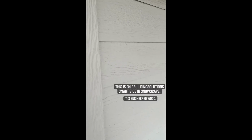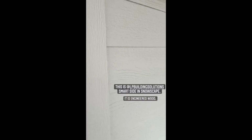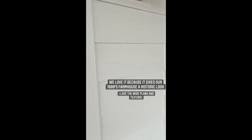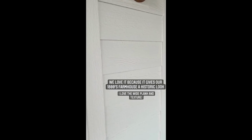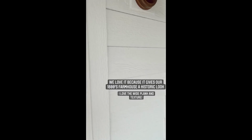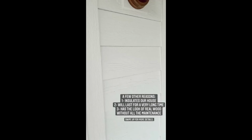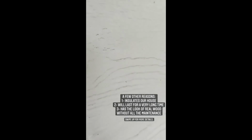It's engineered wood, so it's engineered, but it looks like a real sheet of wood. Like, it is so beautiful, and we love it because we live in an old farmhouse, obviously, and it gives us that old farmhouse look that we love so much. And I took a photo with Winifred, and I'm gonna post that in my feed now and give you some other reasons why I love the siding. But I did want to show you guys that beautiful texture for those asking.